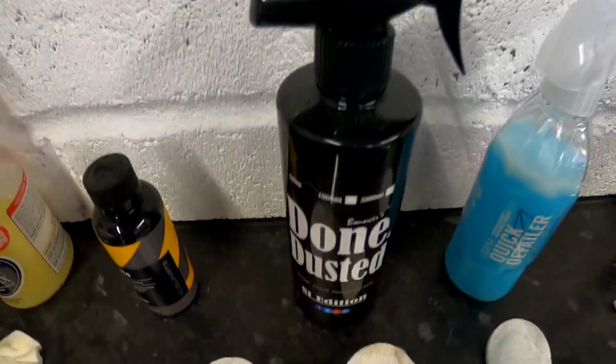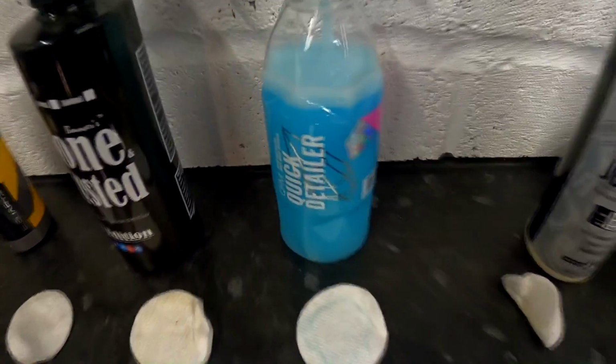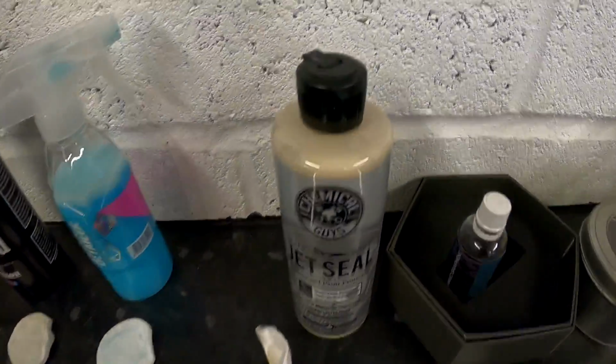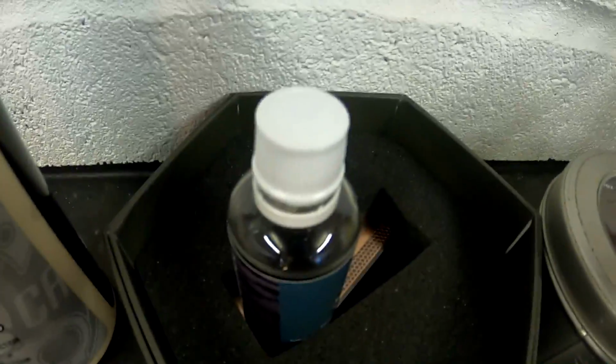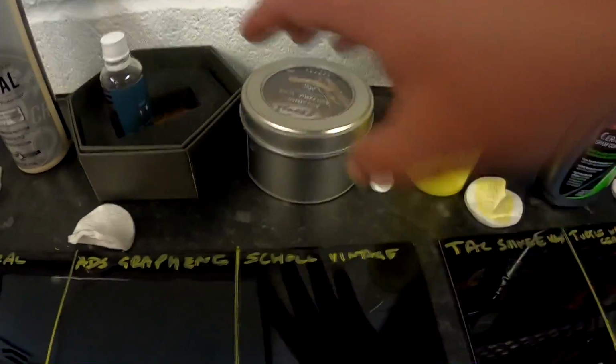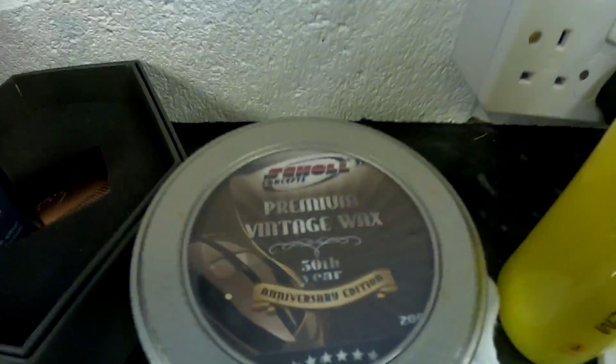Bouncer's Done and Dusted SiO2 detail spray. Gyeon Quick Detailer, which is SiO2 based as well. Chemical Guys Jetseal, which is a polymer sealant. I believe it might be an acrylic. Don't know about that, it just feels like an acrylic to me. ArtDeShine Graphene coating, we talked about recently on the channel. Premium Concepts Vintage Wax, which was the glossiest product in the PVD Pro Detailers mega test we did many years ago.